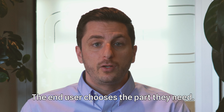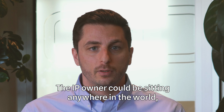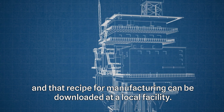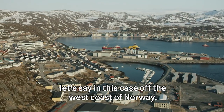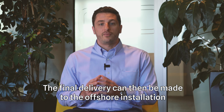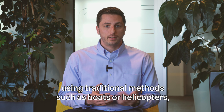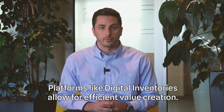How? The end user chooses the product they need. The IP owner can be sitting anywhere in the world, and that recipe for manufacturing can be downloaded at a local facility. The production is then done on demand, let's say in this case, off the west coast of Norway. The final delivery can then be made to the offshore installation using traditional methods such as boats or helicopters, or just in time using, for example, drones.